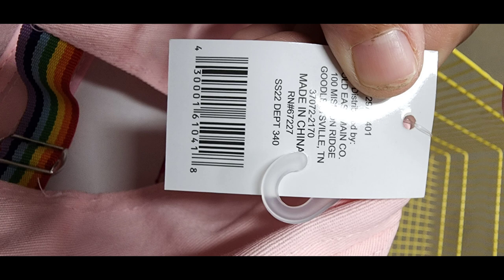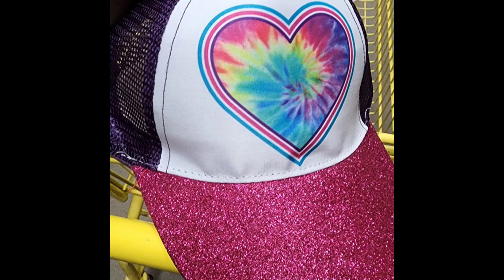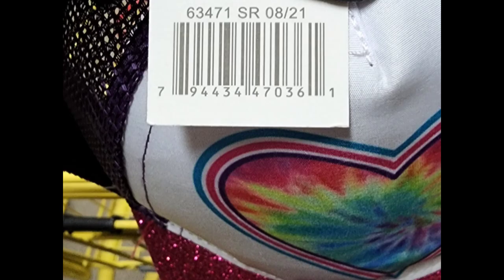794434470385. Okay, last six is 610418. 794434438884. Okay, another super cute hat. Number is 470361.